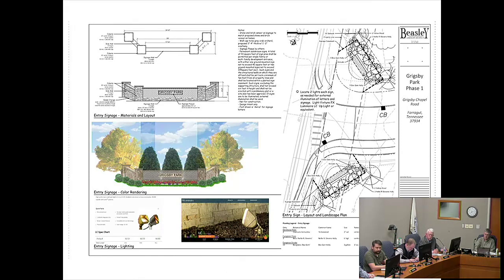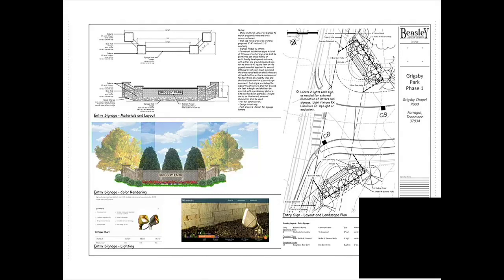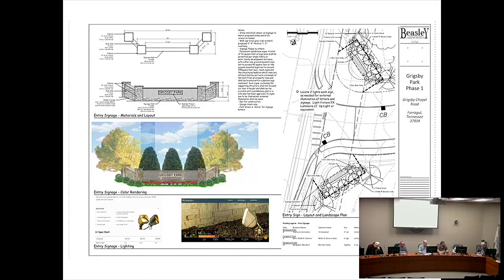Well, that's good looking signage in my opinion for a smaller development. It'll be up on the hill a little bit because there's a rise there on both sides, so.